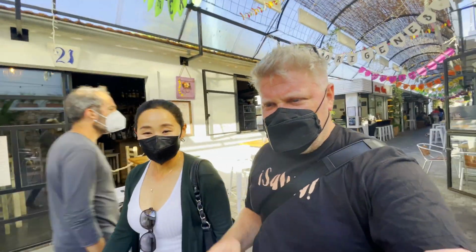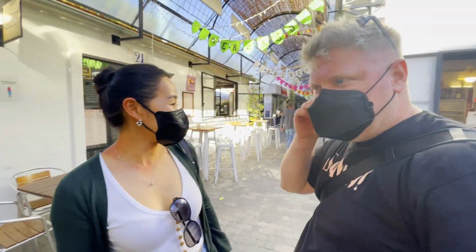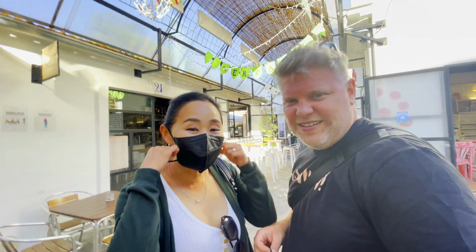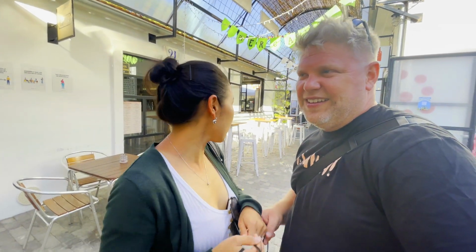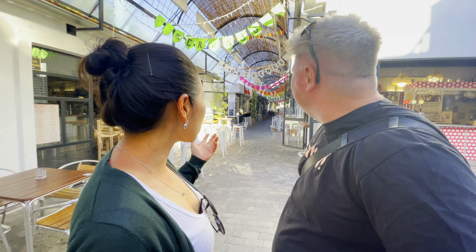Wow. It doesn't look like many of the restaurants are quite open yet. Not just yet, but it's just not quite dinner yet. But I can say everything looks so cool here. Very hip. Something different. I love it. It's a cool complex here for sure.